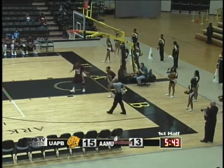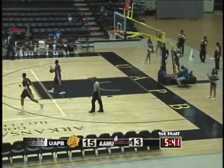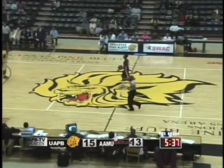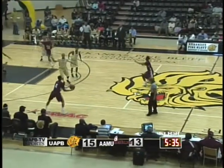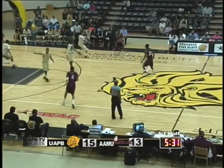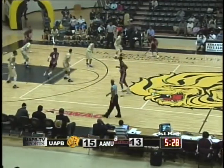Whiting will check out of the game. Boy, but he sparked the Golden Lions with 8 points off the bench during that stretch. Gave UAPB and Coach Ivory some great minutes. UAPB leads by two here, 15-13. 5:30 to go before halftime.